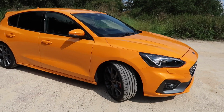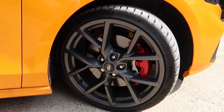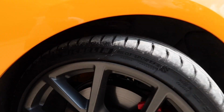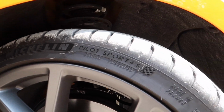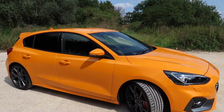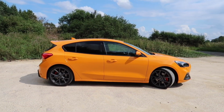Moving around to the side, we have the 19-inch alloy wheels in an anthracite, gunmetal grey colour, wrapped in Michelin Pilot Sport 4S, which are really good tyres. I've run these tyres on my Focus RS now, and they're better than the Super Sports. They are awesome.